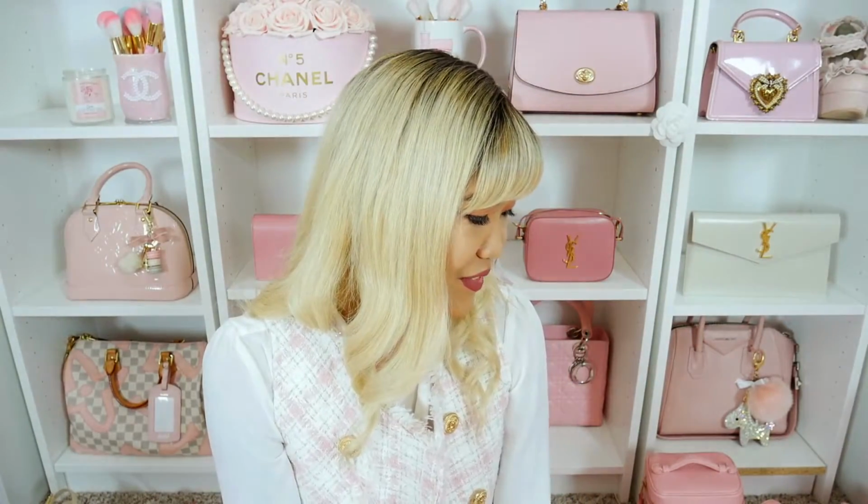Alright, so now we are moving on to the handbags. So I do have 10 Chanel handbags to show you. Okay, so I'm going to start off with this one, I think. So this one is my vintage vanity case from 2004 in the 9 series.